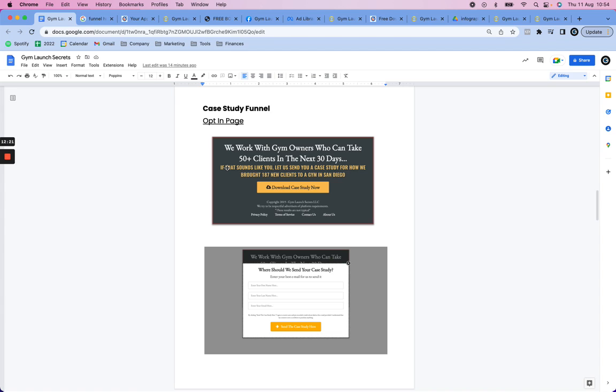And then once they opt in, the goal is to essentially, for the most part, get them to book in a phone call with you where you can close them over the phone. So this is what this looks like. The opt-in page: we work with gym owners who can take 50 plus clients in the next 30 days. If that sounds like you, let us send you a case study for how we brought 187 new clients to a gym in San Diego. So this is a case study, how they helped a gym in San Diego get 187 new clients.